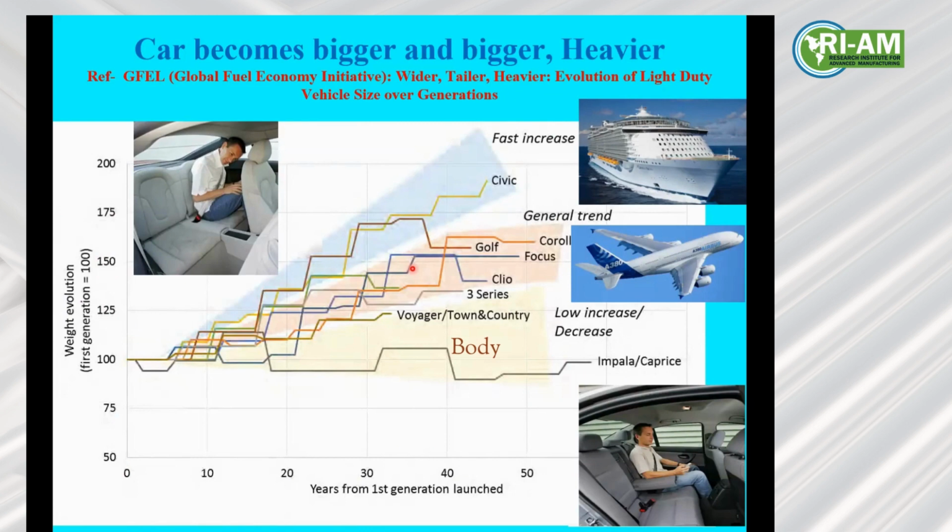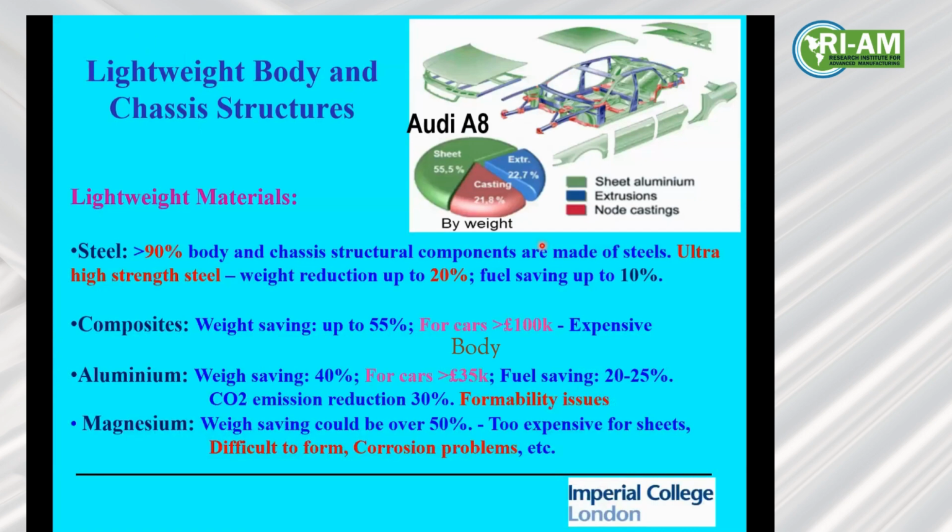We try to reduce the weight, but the weight increases. It's a contradiction. But how to do this? We need to make some efforts to reduce the weight. The purpose of reducing weight is to save energy for driving, and then reduce CO2 emissions. That's what we're aiming for. But to reduce the weight, the first thing is design, which is obviously very important. Apart from that, there is material selection.